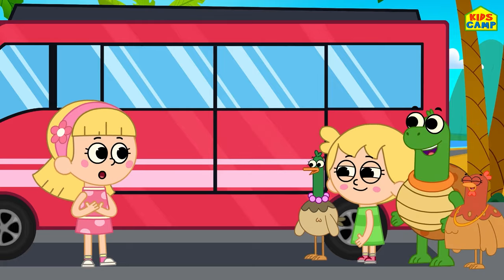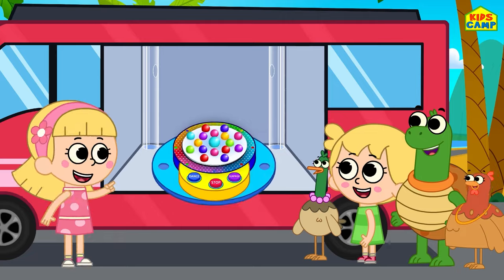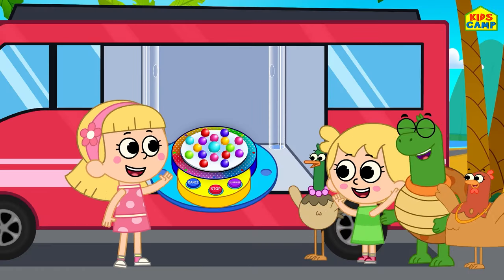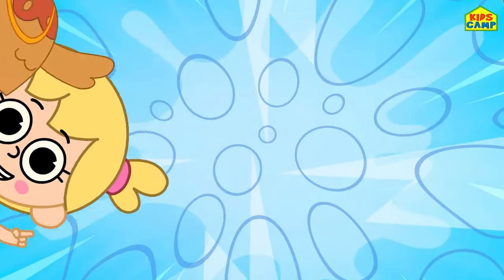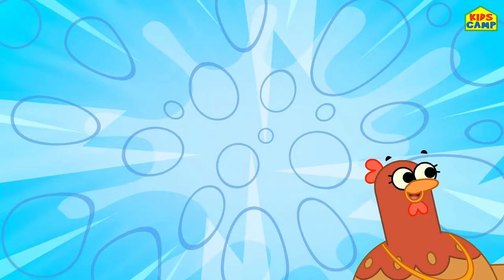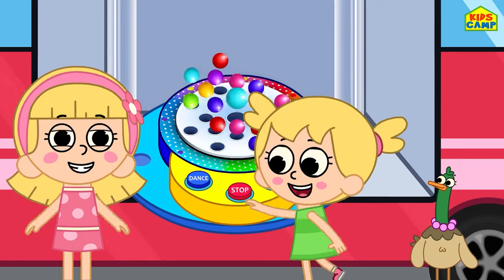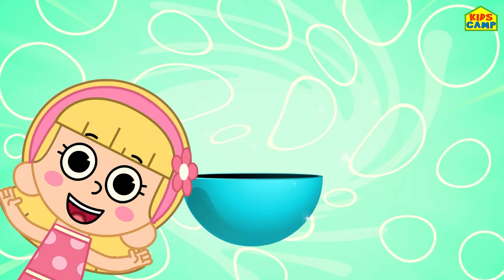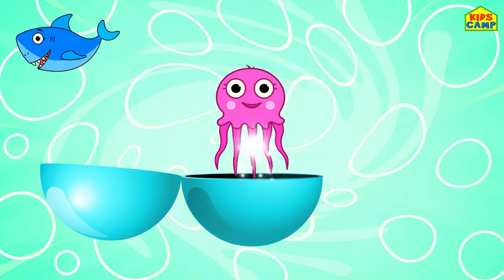Hi, I'm Elly. Today we're going to spin the dancing wheel of surprises! Ready? Let's spin the wheel! Surprise wheel goes round and round, round and round, round and round all day long. Wow! Surprise! Shark, blue, jellyfish.